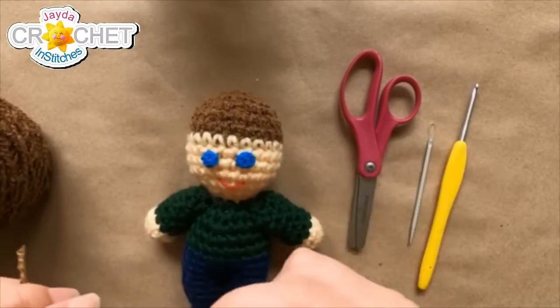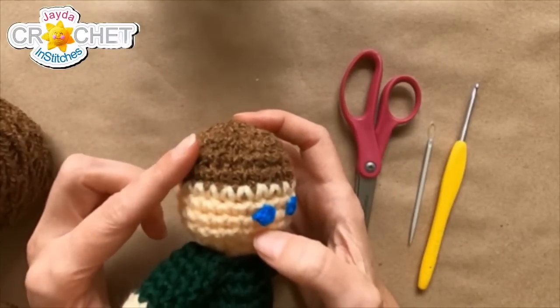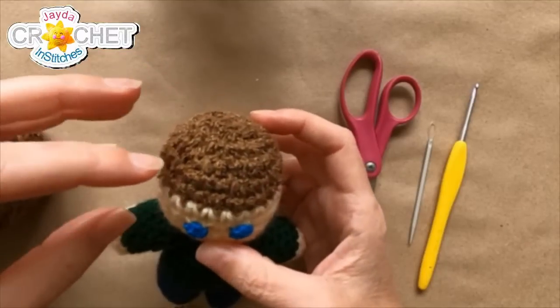We're going to get going. There are a lot of ways that you can add hair to a doll. You can do it by crocheting extra hair and stitching it on. You can add it directly to the head.